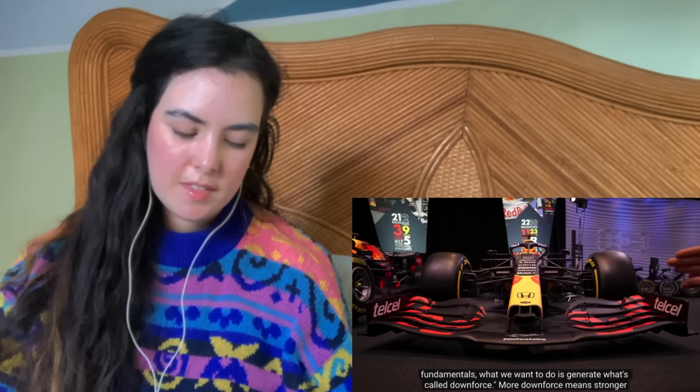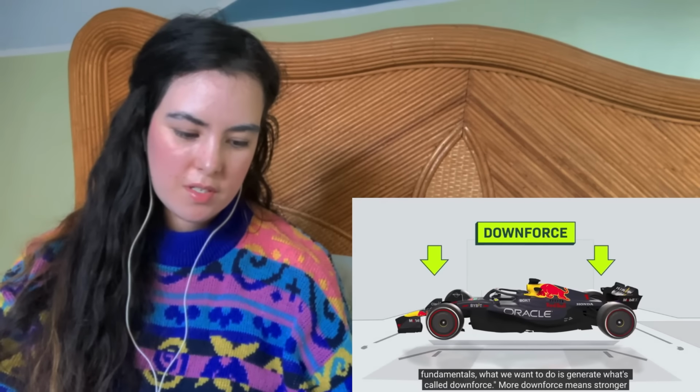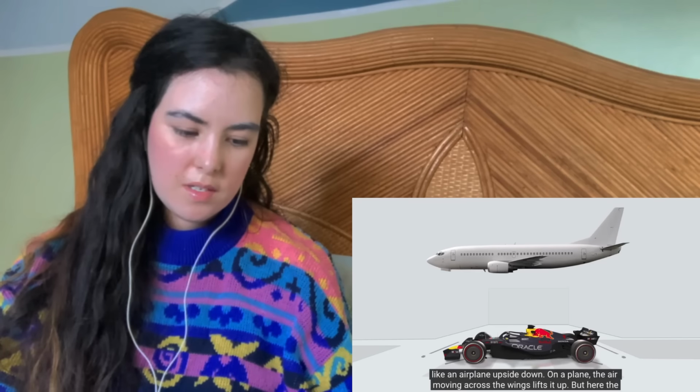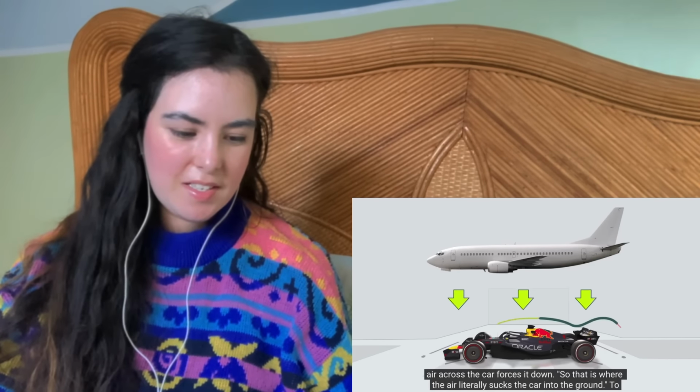Going back to pure fundamentals, what we want to do is generate what's called downforce. Downforce means stronger grip, which means quicker turns. So how do you create more force down? Think of a Formula One car like an airplane upside down. On a plane, the air moving across the wings lifts it up. But here, the air across the car forces it down.